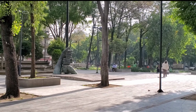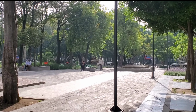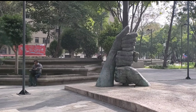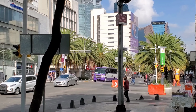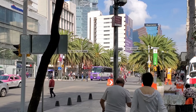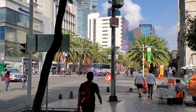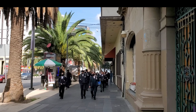So I'm in the park in the center of Mexico City. This is the Center Park in downtown, in the center of the historic district of Mexico City. And they often have bands and entertainment here at different times of the day and the evening. The museum that I wanted to go to is actually closed right now. Of course, right?